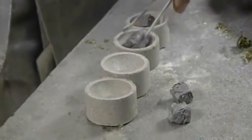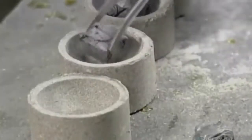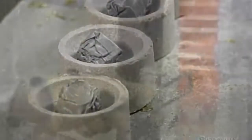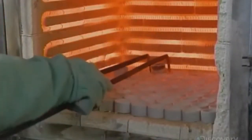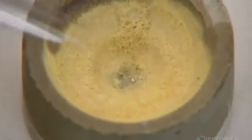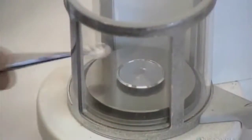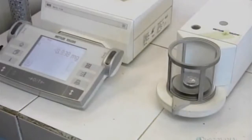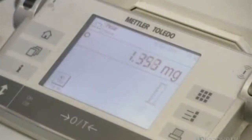Lab technicians then treat the samples with a chemical that prevents silver from burning off and put them back in the oven. When the samples come out about an hour later, all the other metals have burnt off and only silver is left. They weigh the silver and compare it to the weight of the original sample in order to calculate the grade. The key to running a profitable mine is to ensure that the grade is consistently within certain parameters.